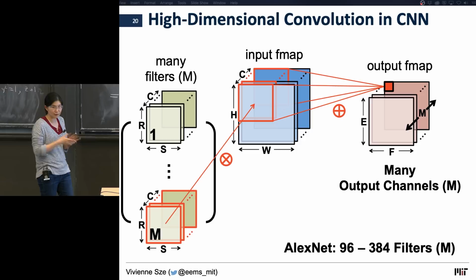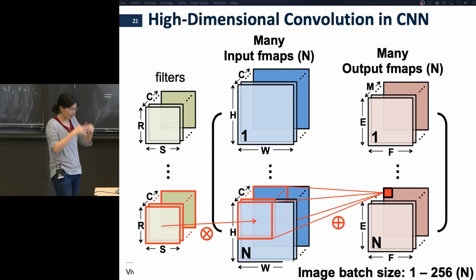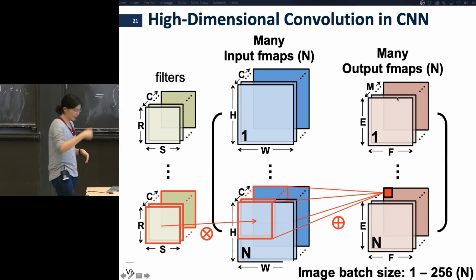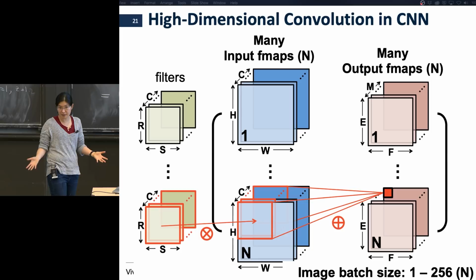And then finally, often you want to process more than one image at a given time, right? So if you want to do that, we can extend it so n input images become n output images, or n input feature maps becomes n output feature maps. And we typically refer to this as a batch size, the number of images you're processing at the same time, and this can range from 1 to 256.